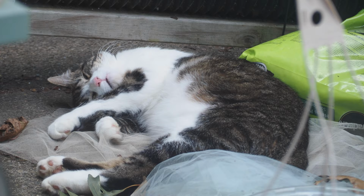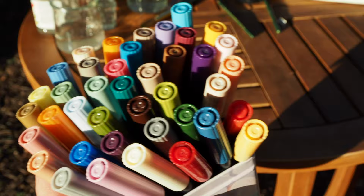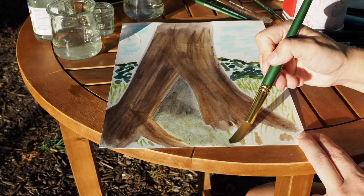I'm happy to report the illustrations have been coming along really well. As you can see, I start out with a little pencil sketch and then I go in with these colorful Tombow markers. And then the last step is going to be to go in with a wet brush to just soften the lines. I want Cymbeline to stand out and everything else to be very gentle and soft and watercolor.